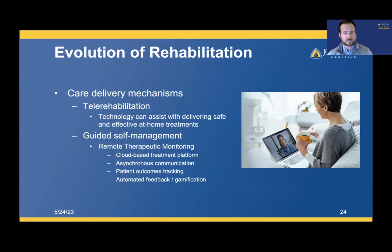And this technology extends beyond simple video conferencing technology like we're using now. It includes technology like Grippable and MyMotion Go that improve our ability to track patient outcomes outside of the clinic or to gamify the rehab experience to improve patients' experiences overall and make telerehabilitation more engaging.